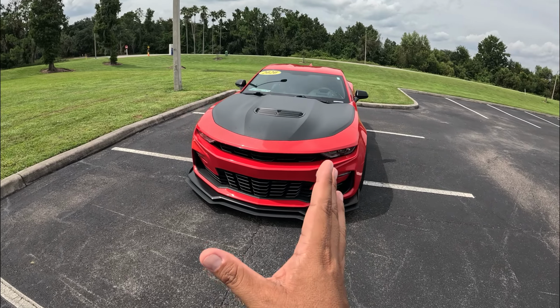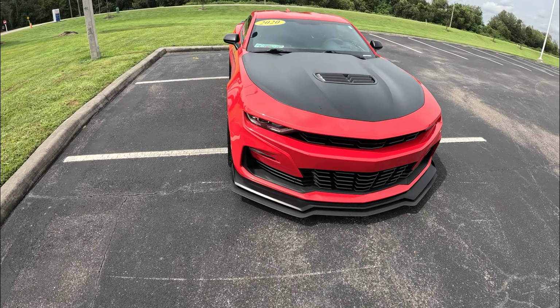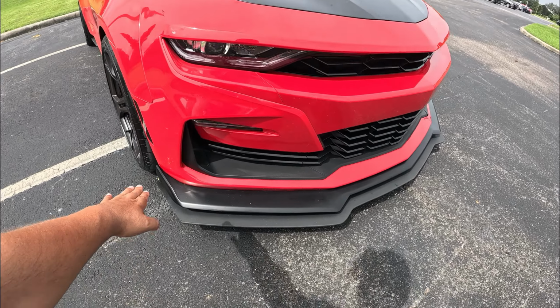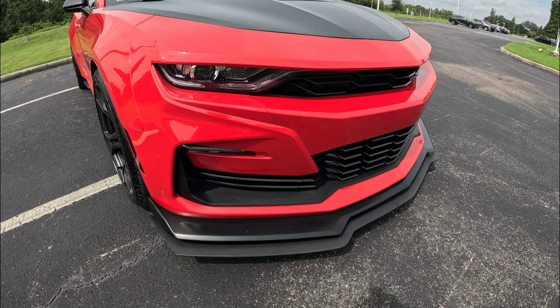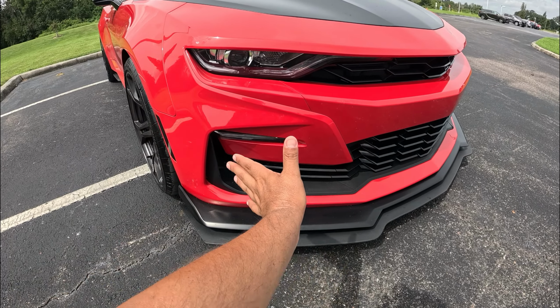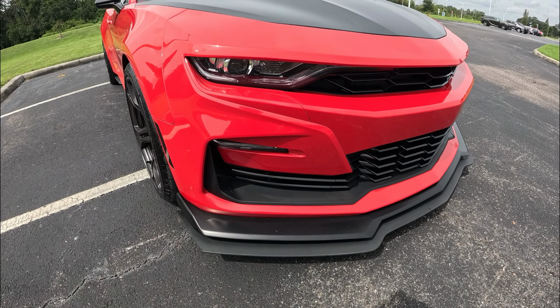Now, of course, as I mentioned, one 1LE package car. This one here, as you can see, we got the huge, let me actually kneel down here a little bit, huge front splitter. As you can see, this thing looks even like a race car. I don't know, it just feels like I'm in Sebring here, too far away from here. We got basically side working air inlets here. As you can see, that's part of the aerodynamic package.